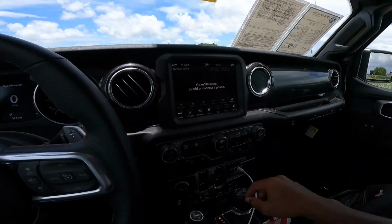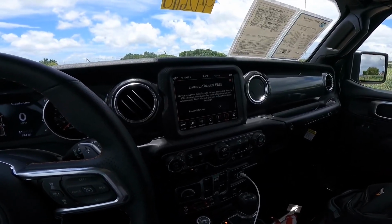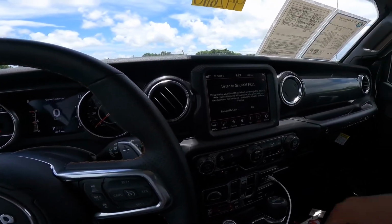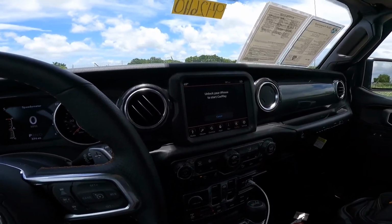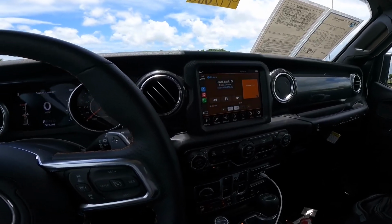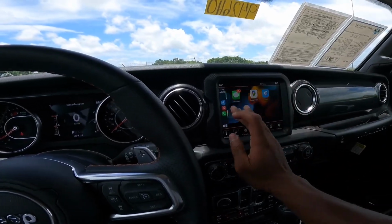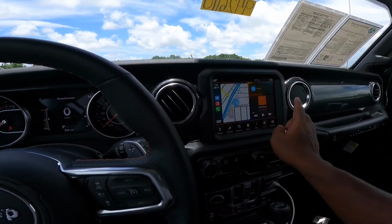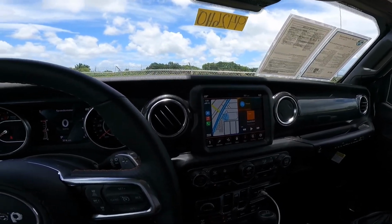Like I mentioned, this is the 8.4 Uconnect 4 system. It does support Apple CarPlay and Android Auto. Let me show you guys the Apple CarPlay. Once it starts up, it's telling me to unlock my phone really quick. As you guys can see, once I unlock my phone here, the system here is very fast, very snappy. Like I say, the Uconnect 4 system is really good, just like the Uconnect 5 system. It's just more up to date.